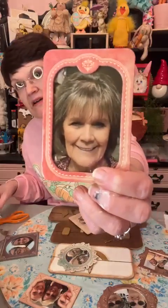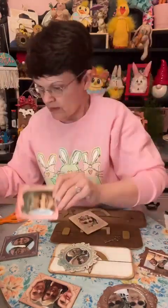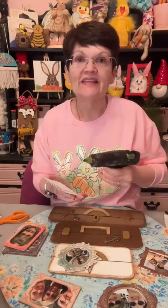This is Miss Terry. And here I am by myself, and I've got a silver one. Everything else is gold and these different colors, and they match the background pretty much. So I'm just going to take hot glue and put it around here.